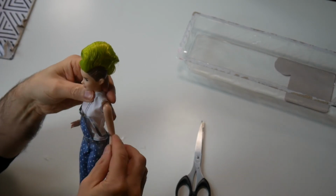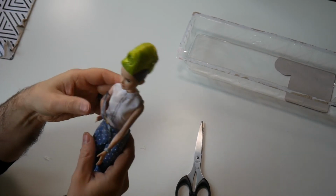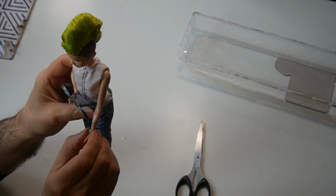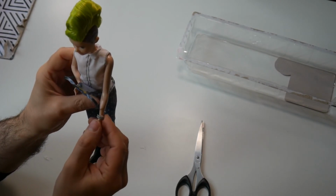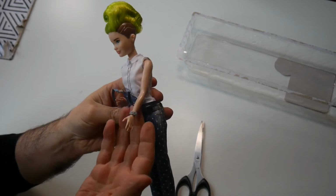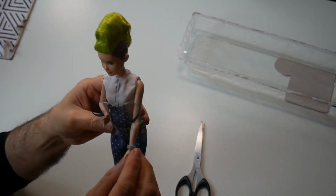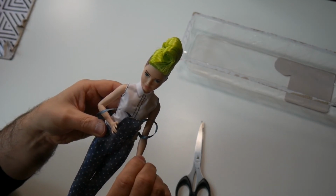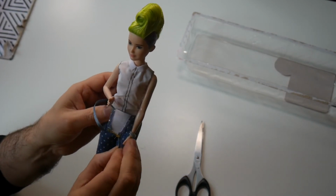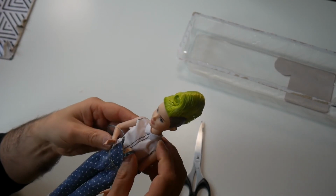See if I can actually get it back on her now. She also comes with a bracelet. Now the bracelet has got one of those clear rubber bands around it to try and keep it on maybe. So maybe that has a tendency to fall off. I guess we'll see. Let me try and get these straps back up.